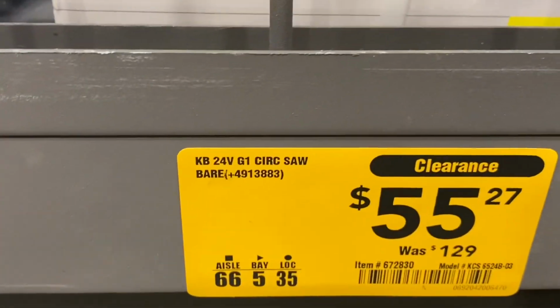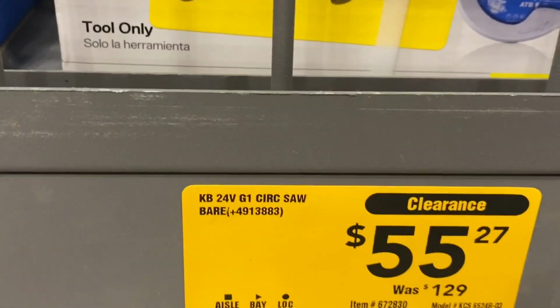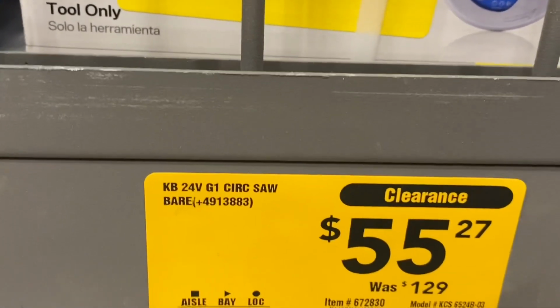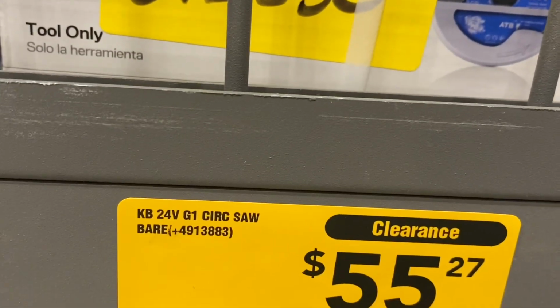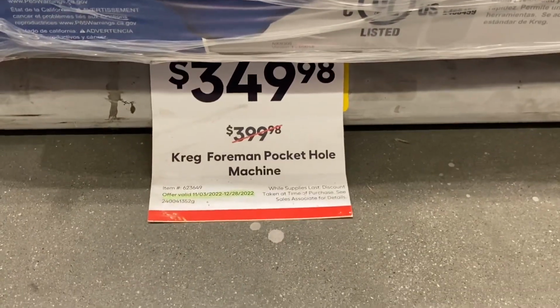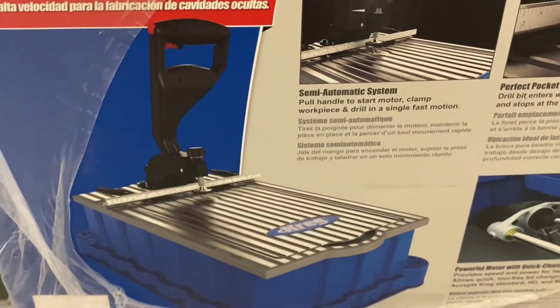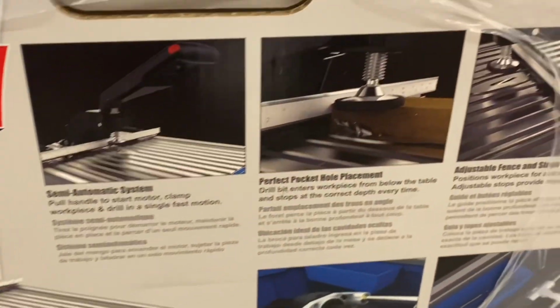They got a Kobalt circular saw, the 6.5 inch, for $55.27, down from $129 on clearance. So you might want to check your store, see if they have it. They got the big Craig pocket hole machine, $349, down from $399. That's a beast right there.